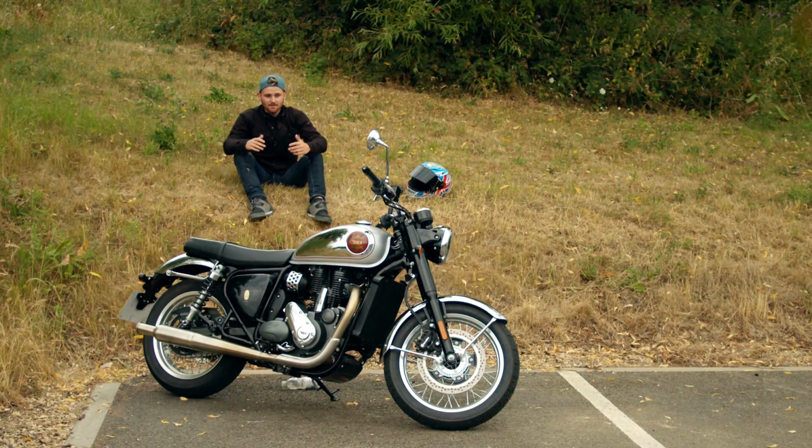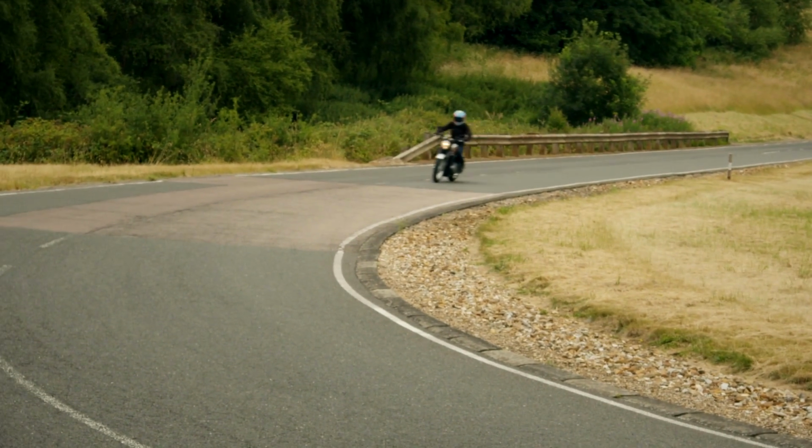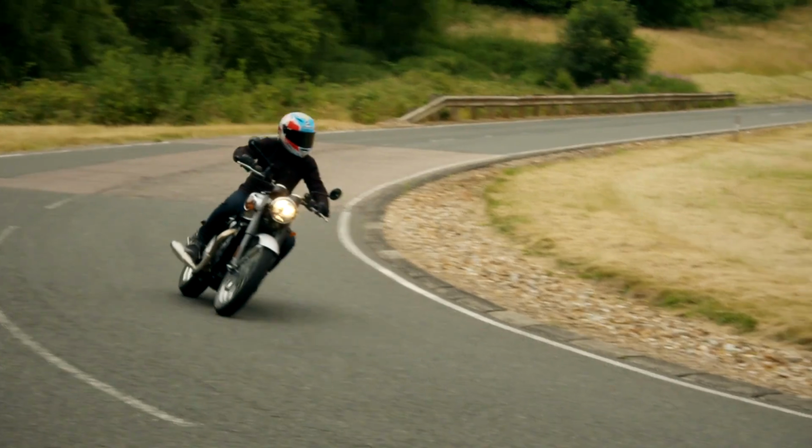And the same with the handling. My dad has always told me, nah, forget about the modern stuff. You jump on one of the BSA Gold Stars and it will handle like nothing you've ever felt. And to be honest, it did surprise me how well this thing handled.